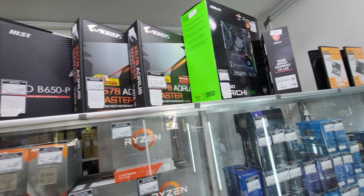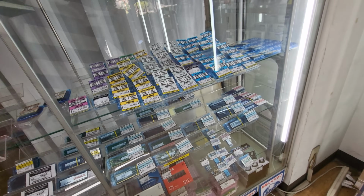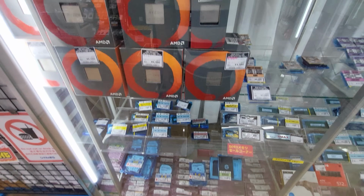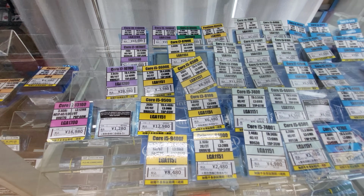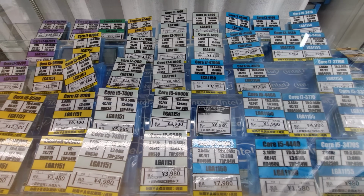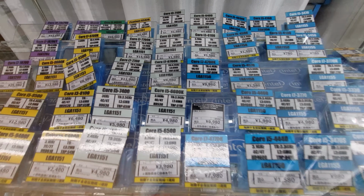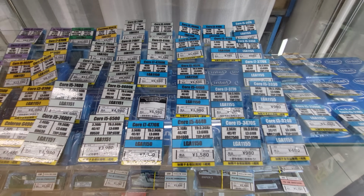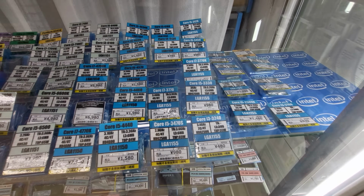In fact, I was really surprised to see the i7 4770Ks and i7 4790Ks and things like that. They've gone up substantially in price since when I was picking them up a couple of months ago. So that's really surprising to see. And so I'm a little bit confused about why those CPUs would be going up in price, especially things like the newer CPUs on 12th, 13th gen and Ryzen 7000 are actually coming down in price.